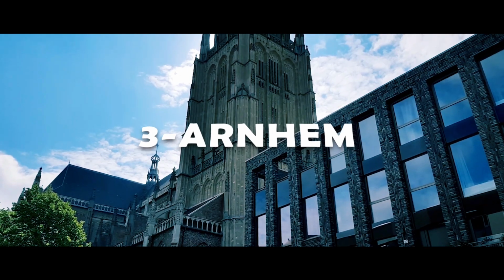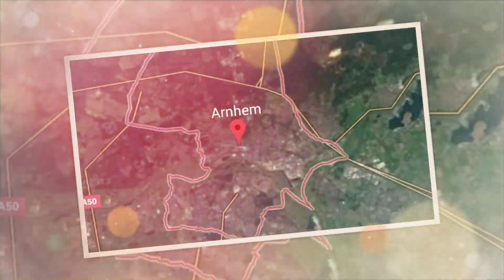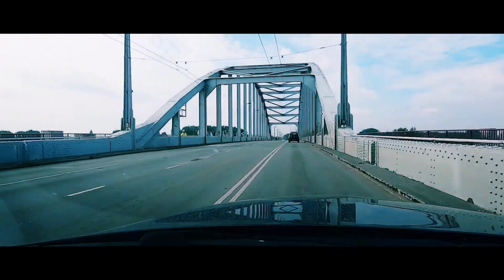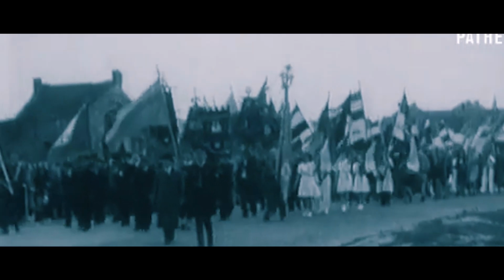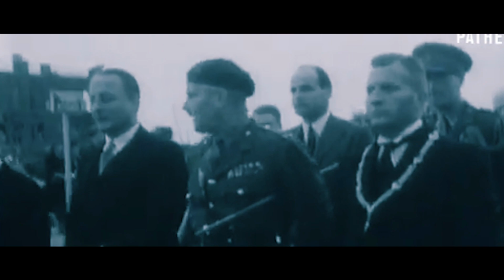Number 3. Arnhem. If you're interested in military history, you'll be interested in Arnhem. The infamous Battle of Arnhem took place here in September 1944. Allied forces tried and failed to capture what is now known as the John Frost Bridge in their plan to advance into Germany.